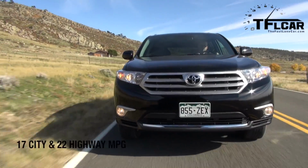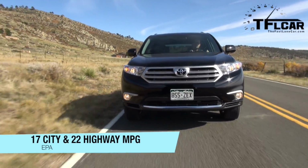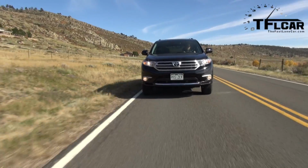All right, you know, we called this very fuel efficient, but let's be honest, it's got the same MPG combined as the Durango. And the Durango has more power, and the Durango feels sportier. But around town, I've driven these, and it's such an easy car to drive. I mean, it's really a very good mom and dad car if you don't care about driving dynamics.